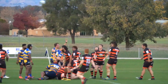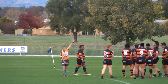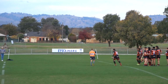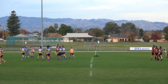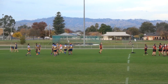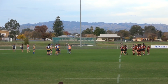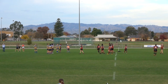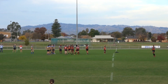So we have a penalty there, collapsing the scrum, and Steamers probably have no choice. They're trying to get under, trying to do what they can to just counter this scrum, but not having any success. We're about 36 metres out of the Steamers' line with the line out, Tumut to throw. So Steamers will need to just make sure their defensive line and structure comes up and meets this attack.